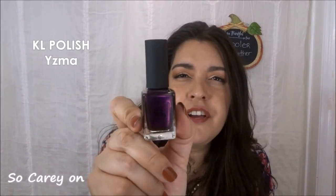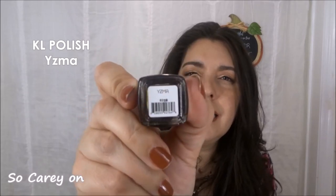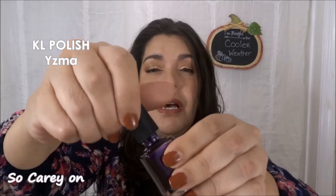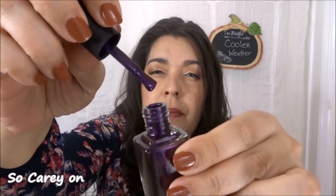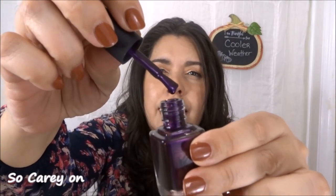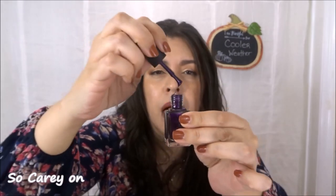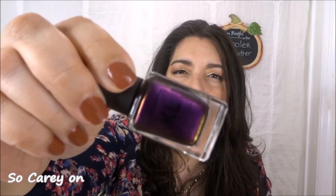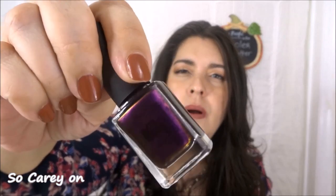And then after Fall for NYC, I pulled out my KL polish, and this one's from her fall line, and it's Yzma. And there you go. Let me put it up so you guys can see Yzma. Guys, Yzma, I said it in my top fall polishes. This one's one of them. Oof, so pretty. It's a blackened purple with a bit of a shift. And let me see if I can get that shift to show up in camera. Sometimes it doesn't cooperate with you.